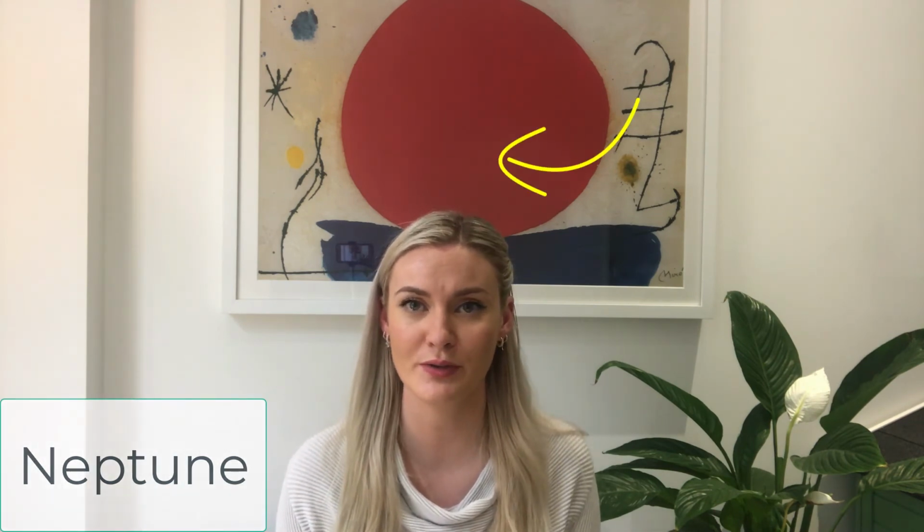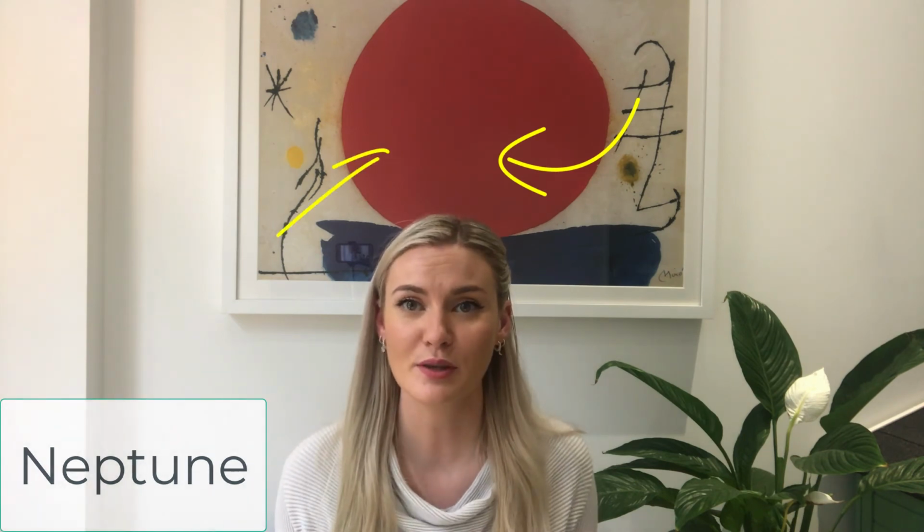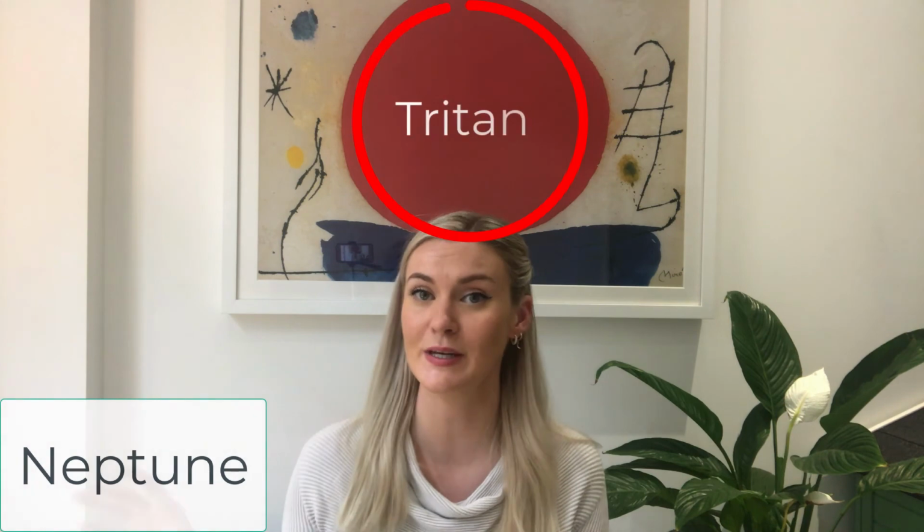It's captured one of its very own moons, stuck in such a strong orbit around Neptune that it's spiraling towards the middle. At some point in billions of years, Triton, the spinning moon, will likely be torn apart by Neptune's gravitational pull. Then it will form a magnificent ring around the planet, which will then be pulled inwards and crash into the planet. It may be far away, but it's very powerful.